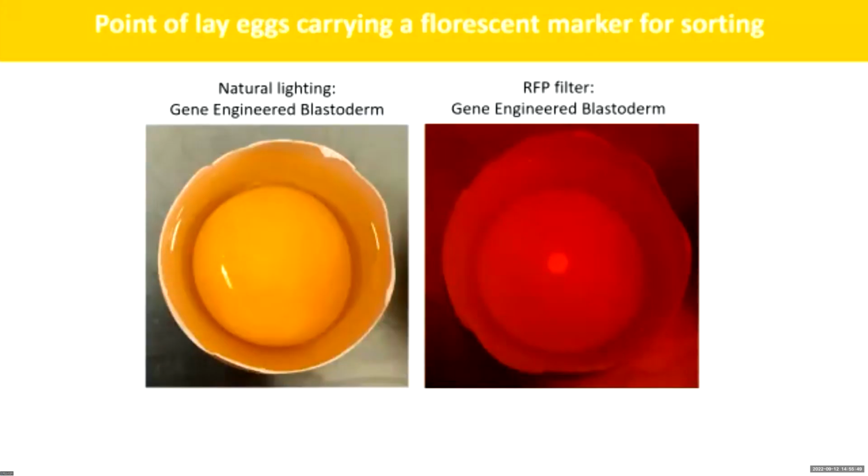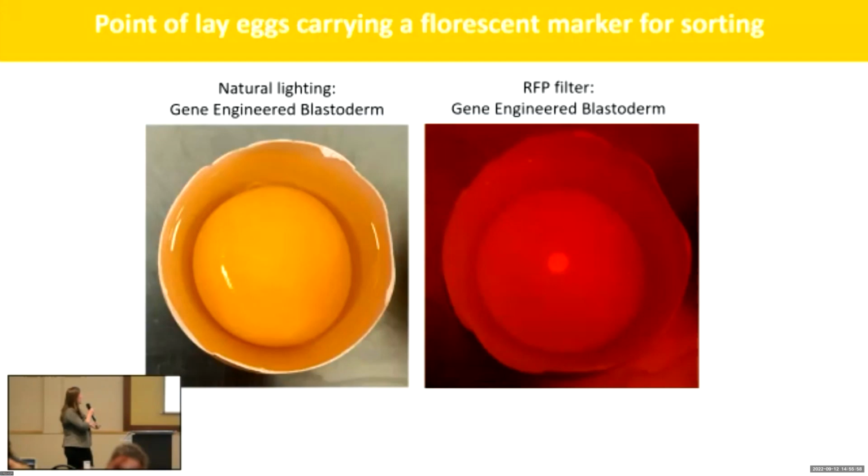So it's not a great picture, or it's not showing up super well here, but this is basically what our proposed solution is. What we have is point of lay eggs that are carrying a fluorescent marker that allows us to sort them at point of lay. Here you've got our gene engineered blastoderm just under regular light. You can just barely see that that's the blastoderm there.